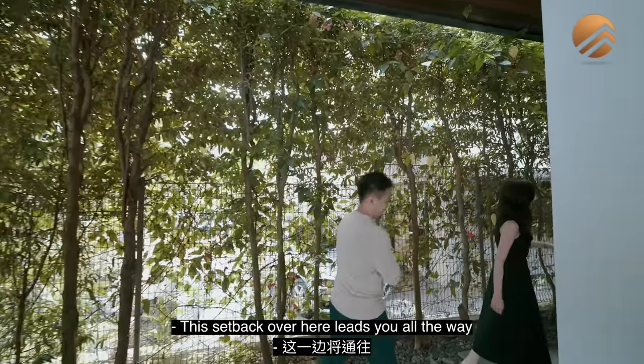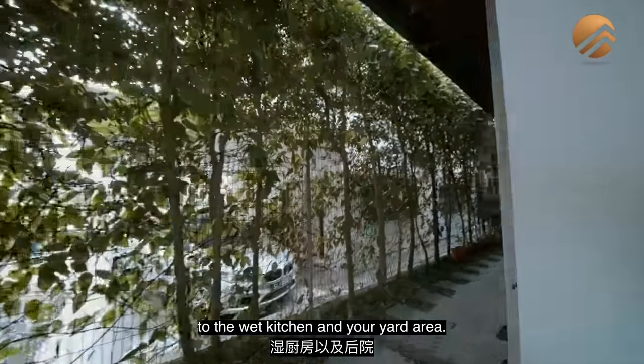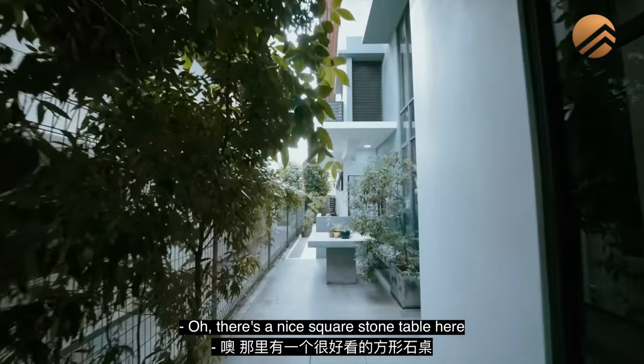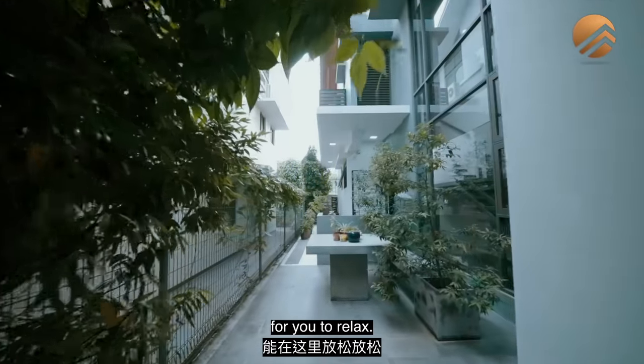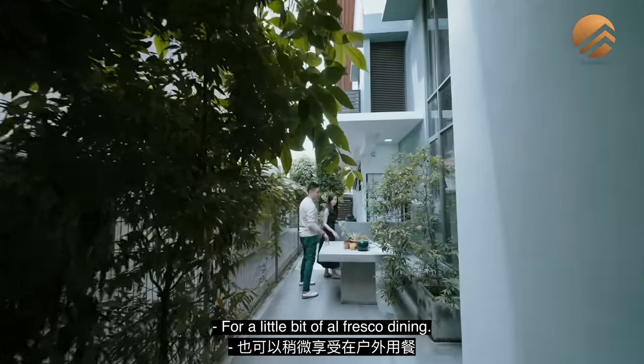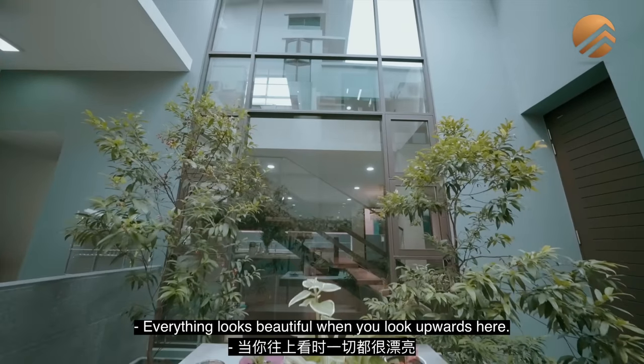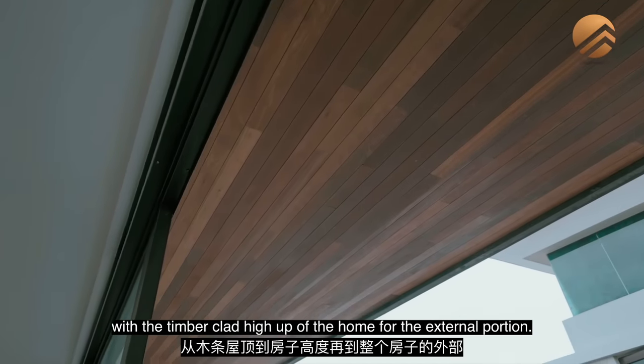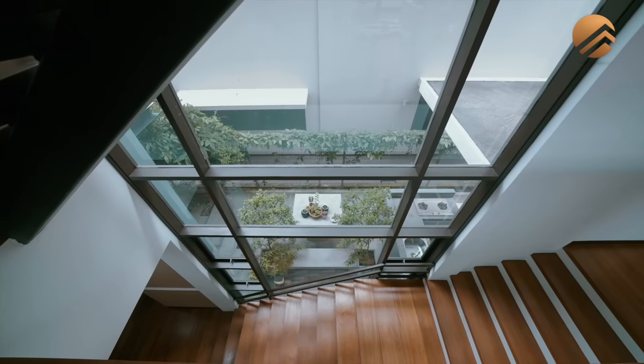This setback over here leads you all the way to the wet kitchen and your yard area. Oh, there's a nice square stone table here, for you to relax, for a little bit of alfresco dining. And I think it looks beautiful when you look upwards here, with the timber clad highlight of the home from external portion.